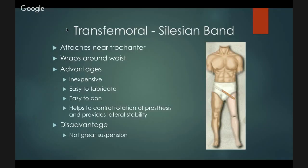So I think we're just going to get through transfemoral suspensions, and we'll take a little break. Okay. So the transfemoral suspension system.